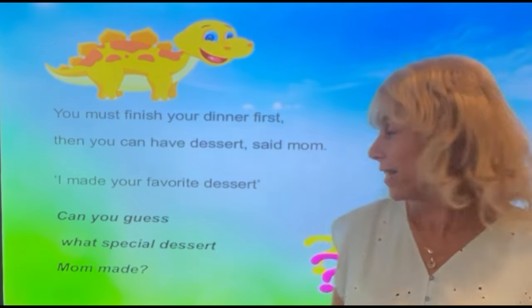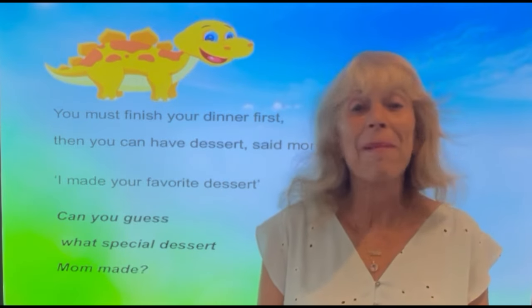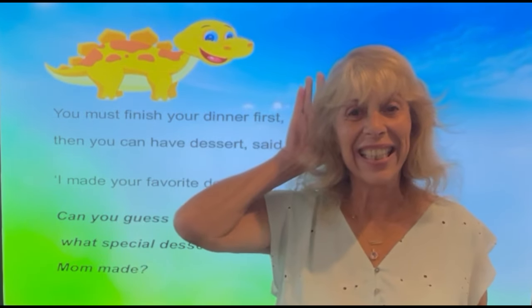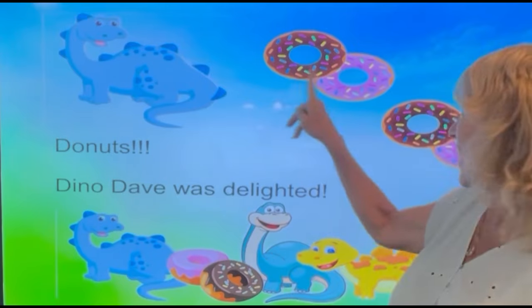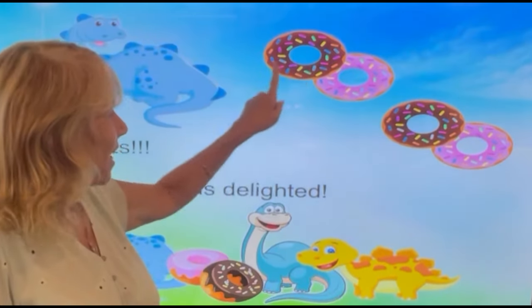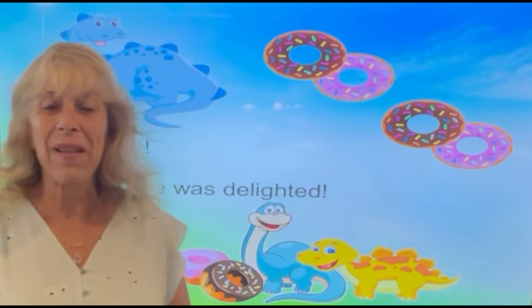Can you guess what special dessert Dino Mom made for Dino Dave? Are you thinking? Call it out. What do you think? Let's see if you're right. Donuts! Dino Dave was delighted. Who guessed donuts? Very good. Dino Dave, look at all those donuts. Donuts for Dino Dave and Dino Mom. How many guessed right? Yep.